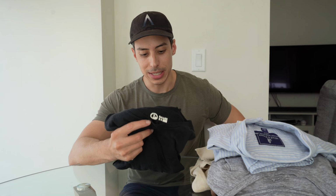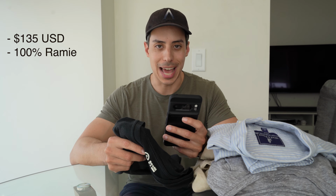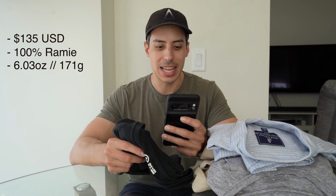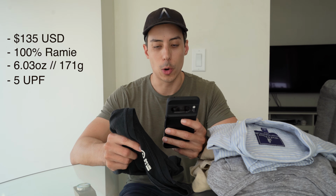Jumping into the specs of this, it's 135 US, so this definitely puts it at the highest price point of any shirt on this list, although there is a close second. It is 100% Rami, which is a natural fiber, also known as Chinese linen or China grass. It weighs in at 6.03 ounces or 171 grams, and it has a UPF rating. This is one of the few shirts that says it's somewhere between 5 and 10, probably closer to 5 because it is quite open of a weave.